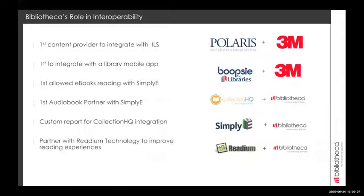And then I'll talk a little bit about interoperability with vendors, but again, we worked with Collection HQ to create custom integration where we're sharing data. And again, I mentioned that because this is one of those slightly awkward things we all run into in the library world, where Collection HQ is owned by Baker and Taylor, now Follett. They're a competitor to us. Partnering and sharing data on behalf of our libraries. And so again, there's always these interesting dynamics in the library world where we compete on one product and we share on the other product.